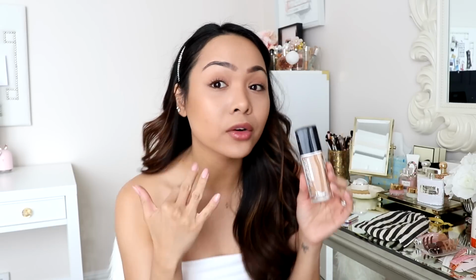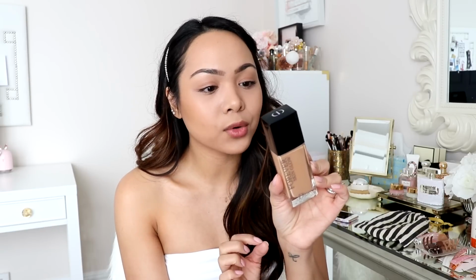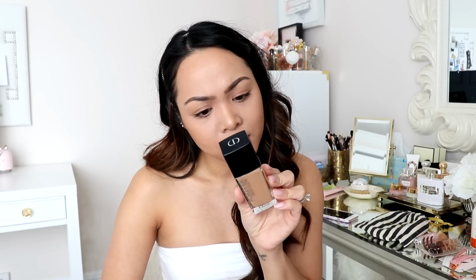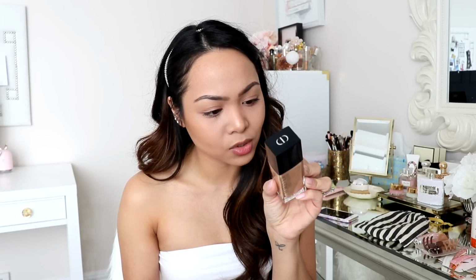So yeah, I'm wearing it right now and it looks fine, right? So that's that. I'm in the color 3N. I could have definitely gone a shade lighter, but this will be perfect, I think. So anyways, Skin Glow, it says it's 24-hour wear, radiant perfection, skin caring foundation with sunscreen. Let's see, it has SPF 50, lasting hydration. Yeah, it looks really good. I am very excited about it so far.